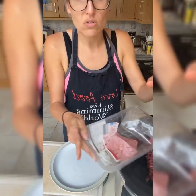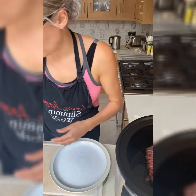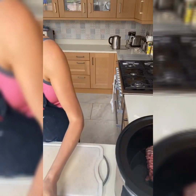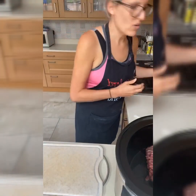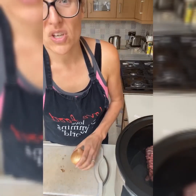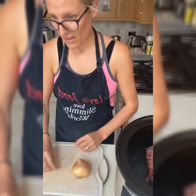That into your slow cooker. If you want to, you can brown it off. I'm not browning it. I'm just chucking it in. Just wash my hands. Move that plate. Then I've got an onion. I'm going to try not to cry. Somebody told me to put a spoon in my mouth and that would help. Somebody told me to put my onion in the fridge, but I forgot about that too.